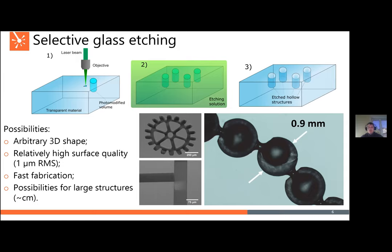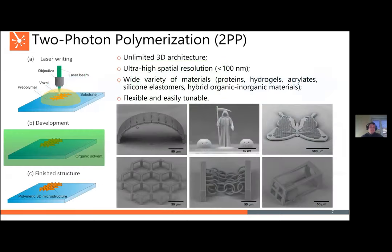So basically we fabricated, we took one piece of glass, we inscribed what was needed and just etched out these edges with embedded moving structures. And of course we deal with additive manufacturing as well. It is called quite widely two-photon polymerization, but also sometimes 3D laser lithography and similar.